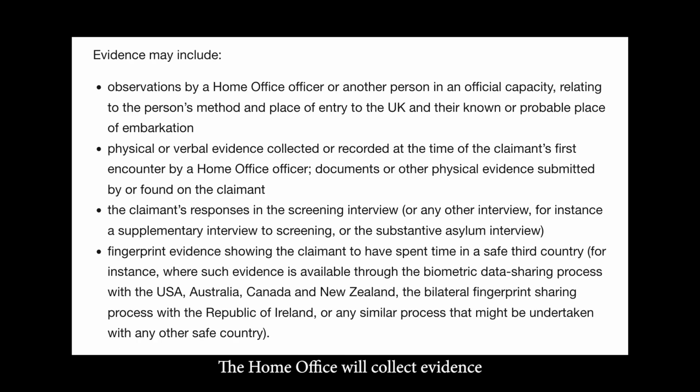The Home Office will collect evidence about your journey to the UK, any documents you've been issued in any other countries. They can use things like receipts. And the Home Office guidance, which we link to in our blog post on this topic, sets out the different kinds of evidence that they can use. The Home Office are able to basically just look and see if you arrived by a boat, because that indicates that you've travelled through another safe country, because they're able to use observations by a Home Office officer or another person in an official capacity relating to the person's method and place of entry to the UK.